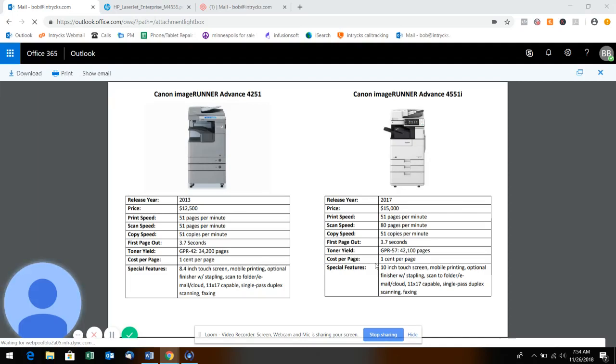I'm here this morning to talk to you about some of the Canon line of copiers along with an HP comparison. And today we're talking about the 4251, which came out in 2013, and then the 4551, which came out in 2017. It's also got a variant that came out in 2018, which is the 4551 i2. Same machine, just more tied in with the Canon proprietary software.